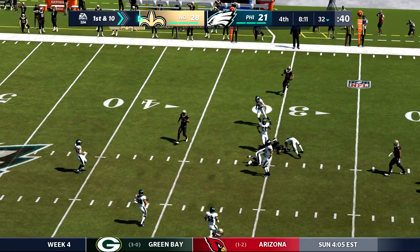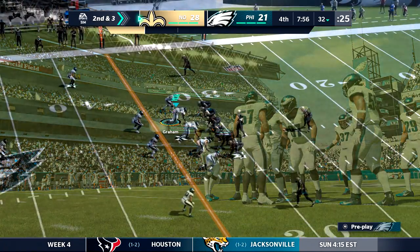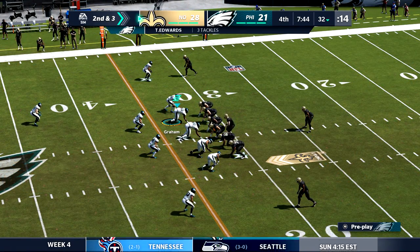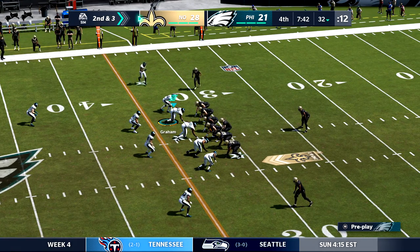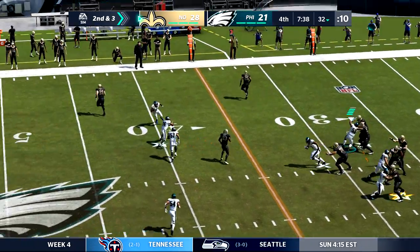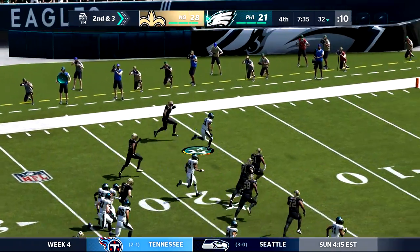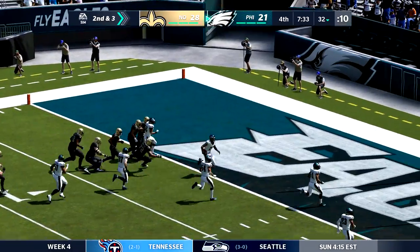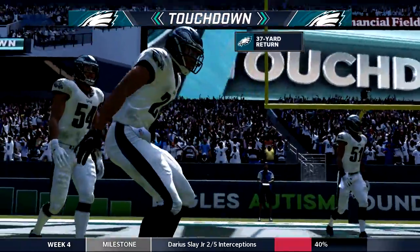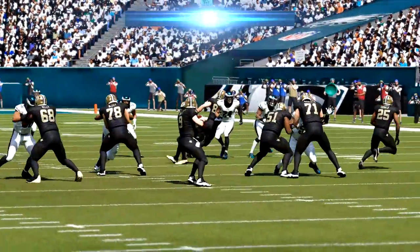This is complete to Michael Thomas. And he's going to be dropped following a pickup of 7. Brings up second and 3 at the 32-yard line. Throwing now is Brees. And look at this. They get the turnover they needed. It's intercepted. Darius Slay with a pick. And takes this hit. And the end zone. And the Eagles defense gets up to six, touchdown.